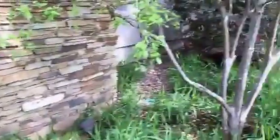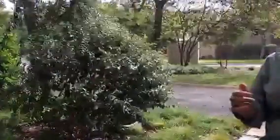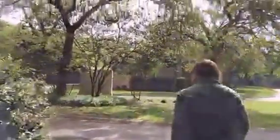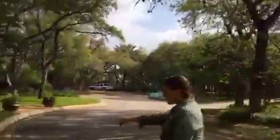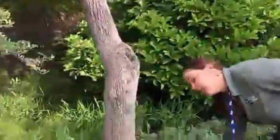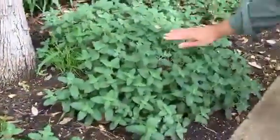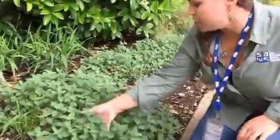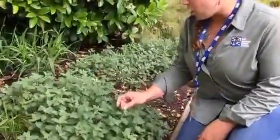There's some other sunny plants out here at the front that I actually am just starting to see used a little bit more. I have them in my garden. I'm happy to see them here. This plant is called catmint, not catnip, catmint. Evergreen. You can cut it back. They've cut it back for spring to get nice new growth.